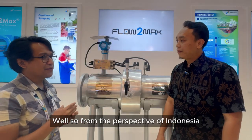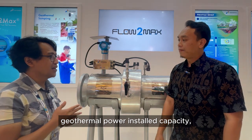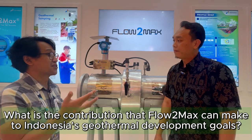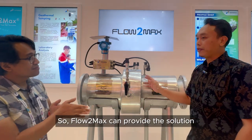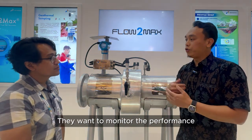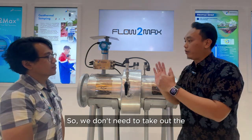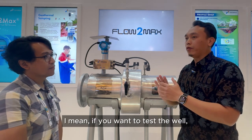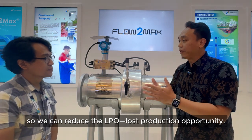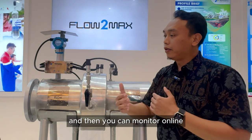Well, from the perspective of Indonesia and its goals for the growth of its geothermal power installed capacity, what contribution can Flow2Max make towards this goal? Yeah, thank you. Flow2Max can provide a solution for the geothermal industry. If you want to monitor the performance of the wells during production, you don't need to take the production wells offline beforehand. If you want to test the well, we can reduce the LPO, lost production opportunity. Just install this device, and then you can monitor online without stopping the production.